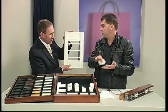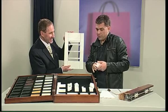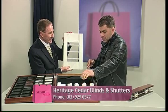That's the thing. You're doing 3 jobs. You've got sun control, warmth factor, and aesthetics, all in one. All for the price of one, definitely. Great. And that's what we've got to offer at the moment, a 50% deal on our shutters right throughout New Zealand, so you won't get a better deal than that.